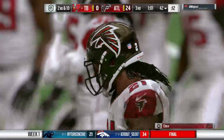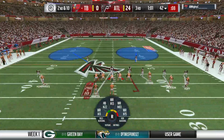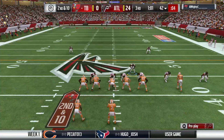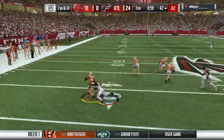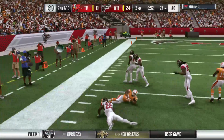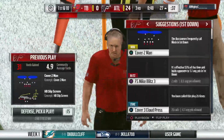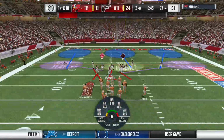Ten yards still left on second down. One receiver left, three to the right. A second down throw for Winston. Now they set up the screen. That's complete. And he'll be taken down, but not before getting this inside the 30. A big play there on the screen pass. 31 yards.